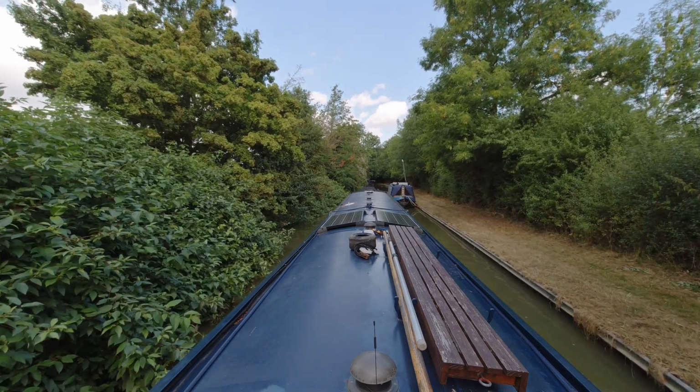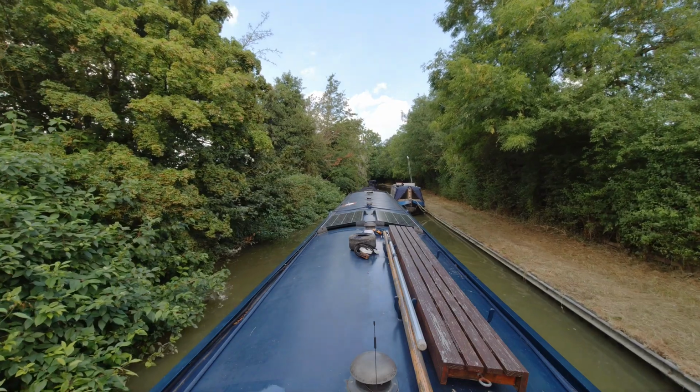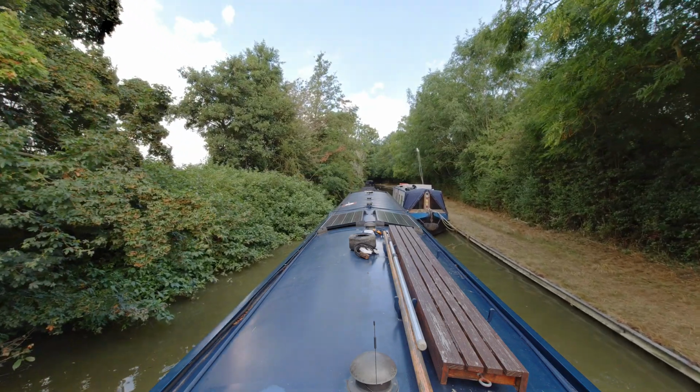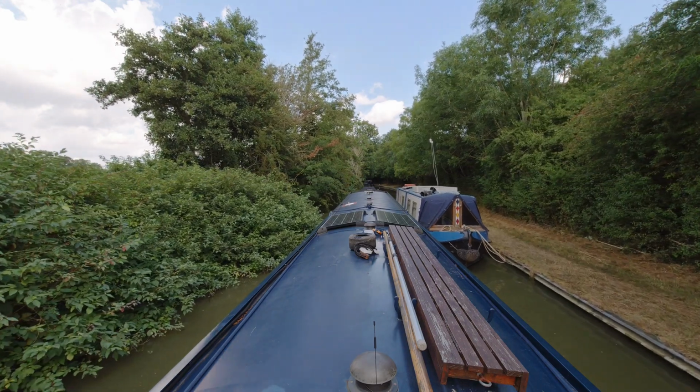We know that these locks are in, I'm going to say they're in lockdown. No, they're on water management at the minute, so we are going to have to wait for boats to come down before we can go up. So we'll probably pause for filming as we go.